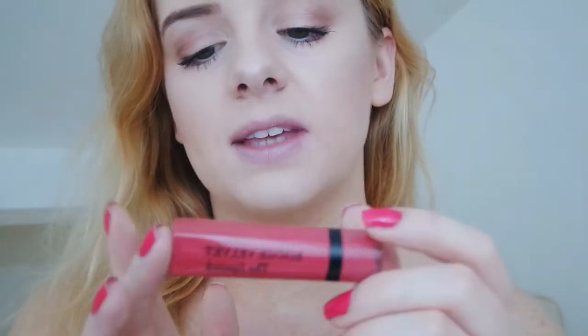Moving now, we're getting towards the bright pink tones. We have this here, which is called Bric-a-Brac. This is shade number 5, and they're hard. They are so difficult to open.